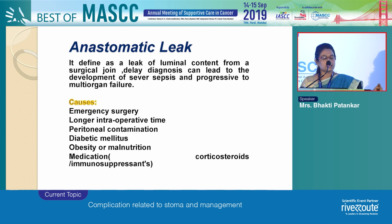Next is the anastomotic leak. The anastomotic leak means leakage of luminal content from the surgical joint, and if it is not diagnosed properly, the patient may develop severe sepsis, and it will progress to multi-organ failure.